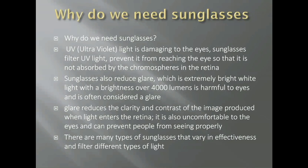Glare reduces the clarity and contrast of the image produced when light enters the retina. It is also uncomfortable to the eyes, and can prevent people from seeing properly. There are many types of sunglasses that vary in effectiveness and filter different types of light.